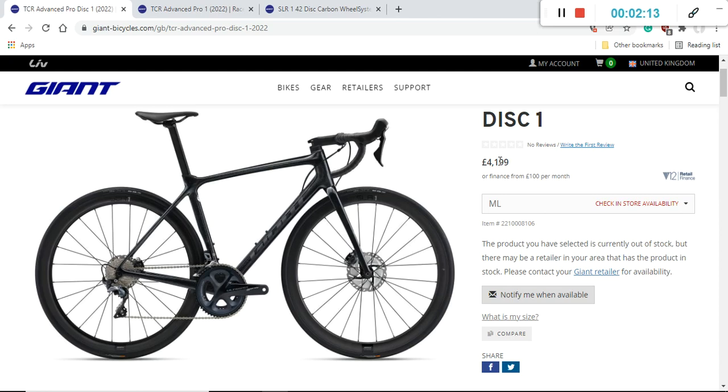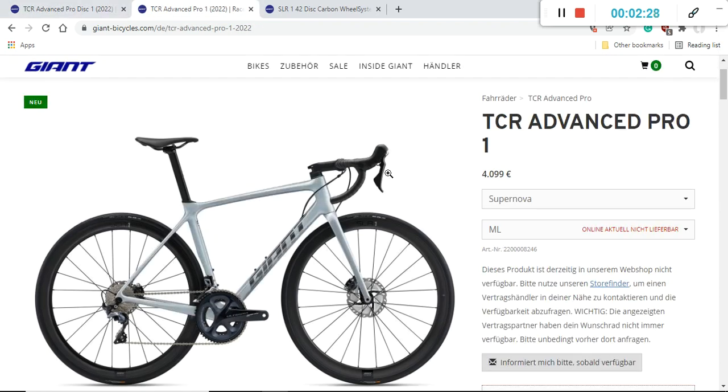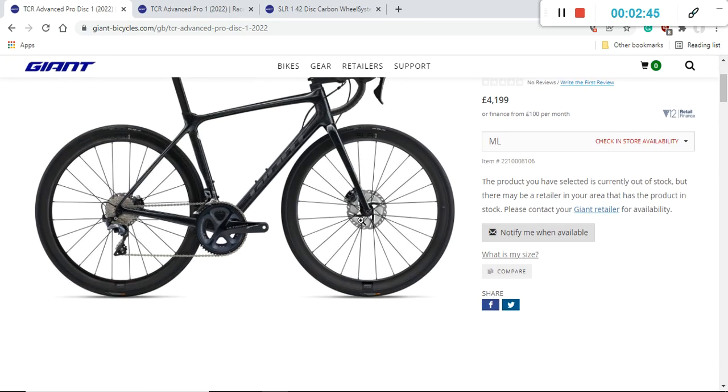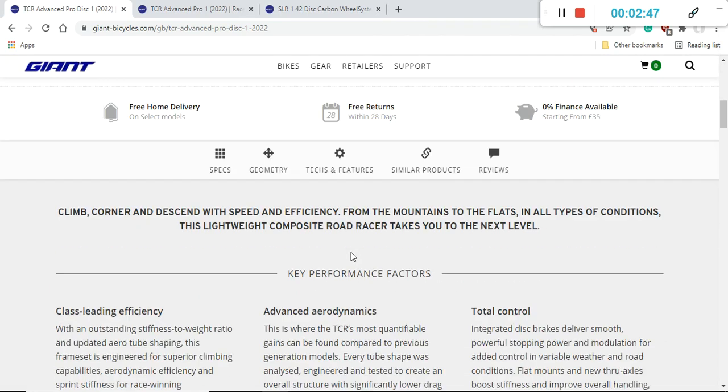Speaking about the retail price, at the moment of recording this video, Giant still hasn't confirmed all the pricing for the US market, so I'm speaking here about the retail price of 4,200 British pounds, or if you are in Europe, 4,100 euros. So expect easily that the price in the US is going to be about 4,200 US dollars. So definitely not a cheap bike, but as I say, we will see when we dive into the specifications that, in my opinion, this is still a great value for money.